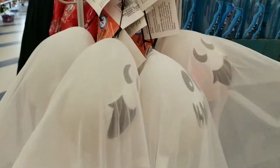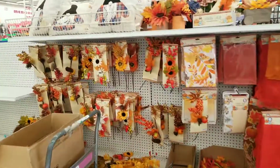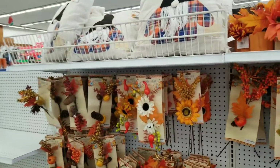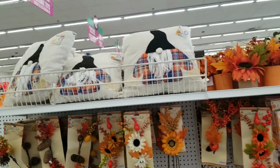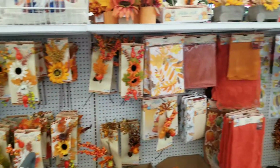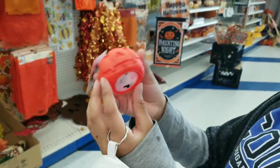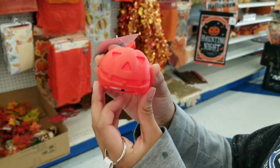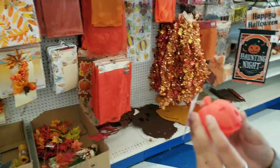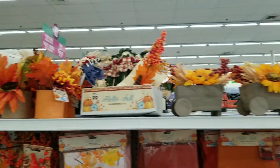They're $1.99. All right, guys, so I made it here to 99 cent store once again to give you guys a little update really quick of everything they have set up here at this store. And what is that? It's a pumpkin. Yes. Yay, she found a pumpkin.